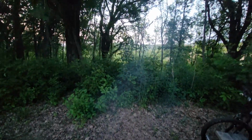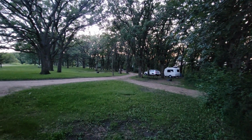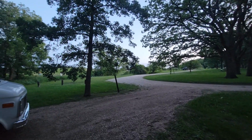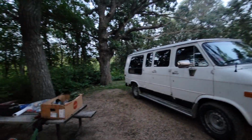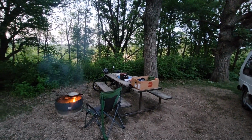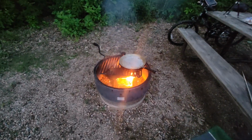Oh, I forgot to take a look at what time it was. Probably after 9 by now. This is what the campground looks like right now. Nice and quiet and calm. If only that campfire could just get going.